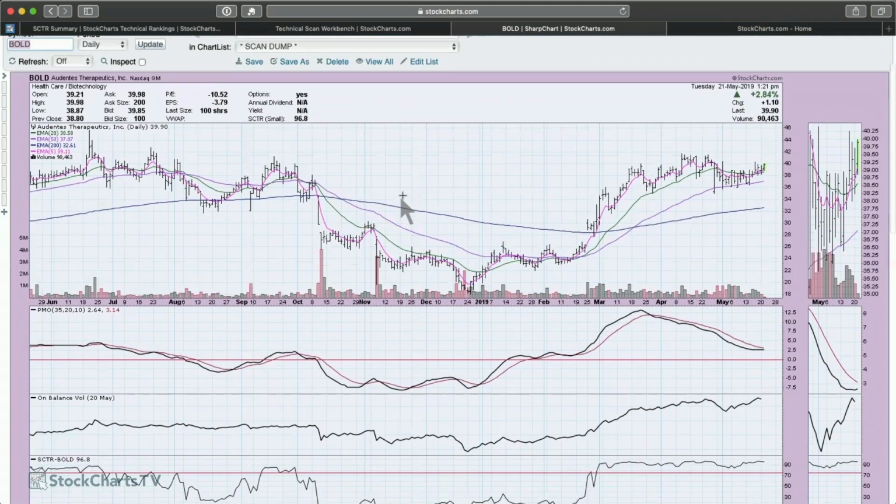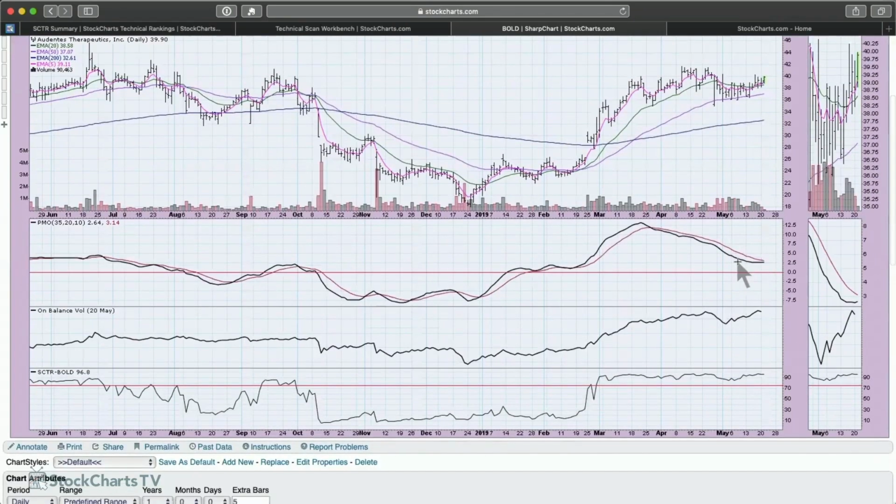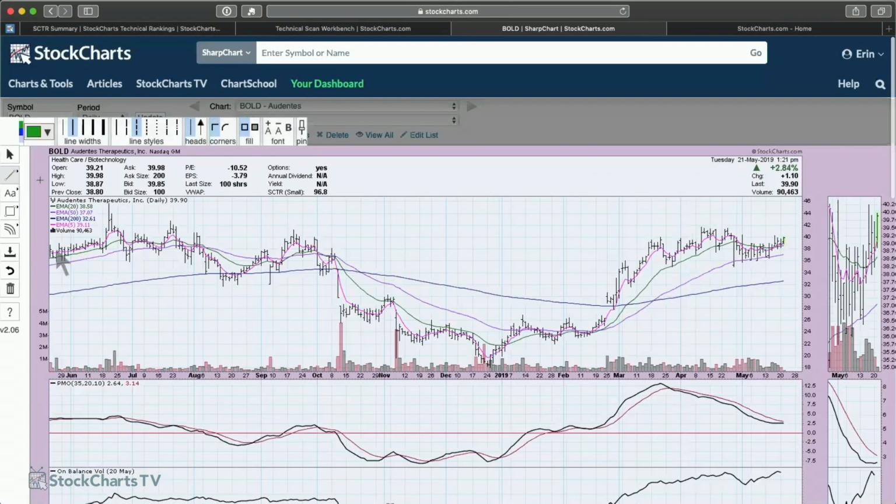And I thought it looked interesting from my Candle Glance. Just in the short term, I'm seeing a rising and ascending triangle. And notice the PMO is starting to turn up. You have the OBV going in the right direction. So let's annotate this one very quickly so I can show you what I'm talking about as far as that triangle.